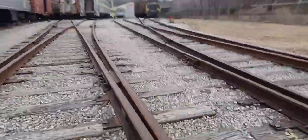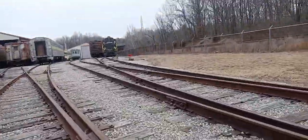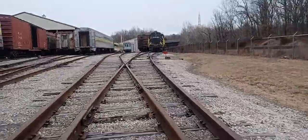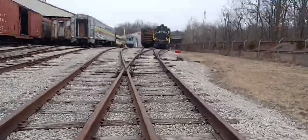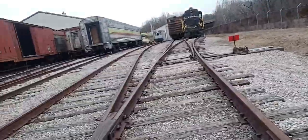Whoa! I almost tripped. I wasn't aware of that. I did not know that switch was there. I accidentally tripped on the switch, and I almost fell to the ground. So be careful when you're walking on these tracks because these rail ties sometimes get ya.